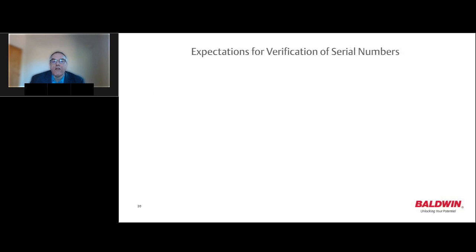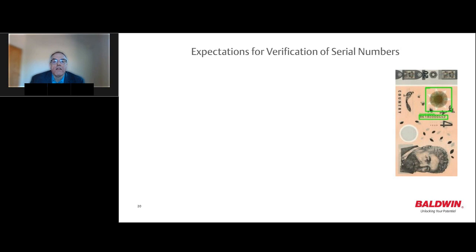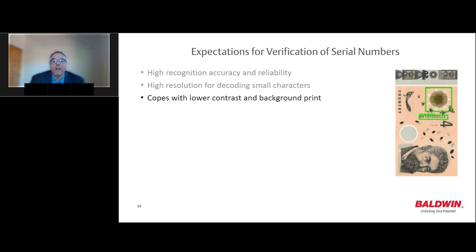Continuing on, we would like to talk about how accurate printing of serial numbers is critical. Here are some expectations for an inspection system to verify serial numbers. The inspection system should be reliable and feature the sophisticated software required to provide very high recognition rates of your numbers. The system should have high camera resolution to be able to decode the smallest numbers and characters. The system should be able to handle low contrast between characters and the background. The system should allow any character or font type to be used and trained for inspection.